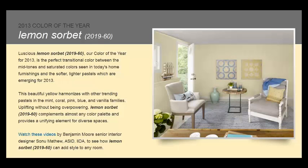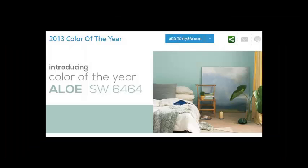Although, others have jumped on the color of the year bandwagon. For example, major paint brands. Benjamin Moore's color of the year is a light yellow called Lemon Sorbet, and Sherwin-Williams named a minty green called Aloe as their color of the year 2013.